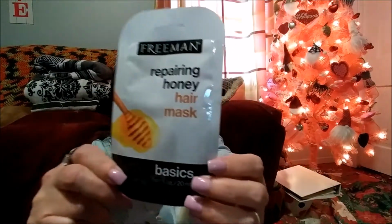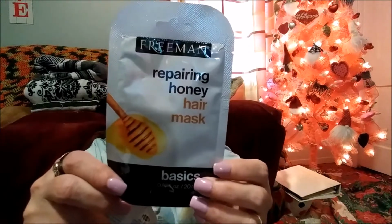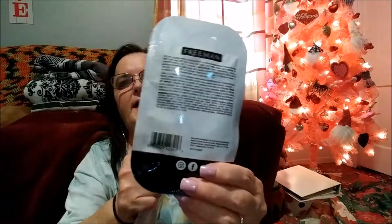And then there's this Freeman Repairing Honey Hair Mask. Well, I didn't read, it's a hair mask. I thought this was a facial mask. But that'd be good, because I used to use stuff with honey on my hair before. But it doesn't show you on the back. It's a 64-ounce. But the directions for it are on the back.